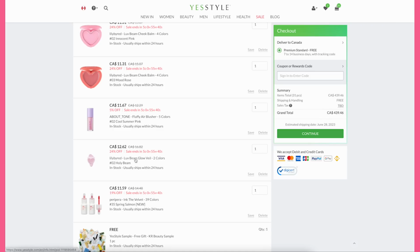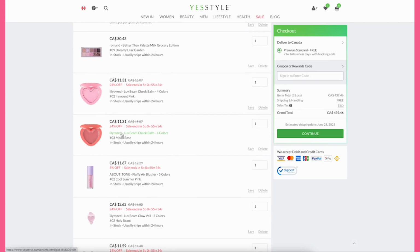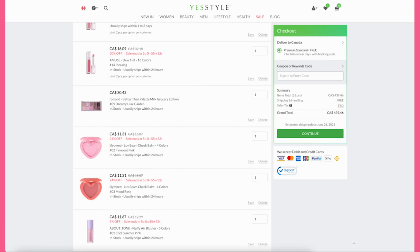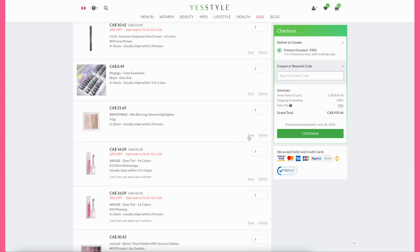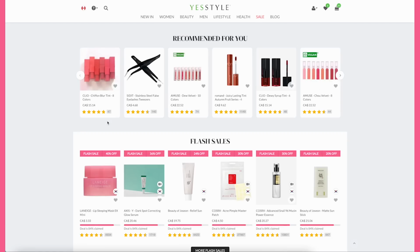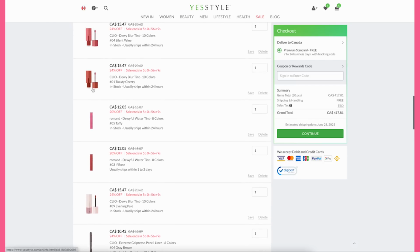Spring Salmon, yes, I want that. This Holy Beam highlighter, yes. This, yes. This, yes. This, yes. This for sure, yes. Yes and yes. This, feeling unsure, therefore I'm going to save it for another time. This I'm sure about, this I'm sure about, this I'm sure about, that I'm sure about.